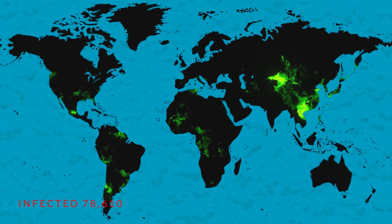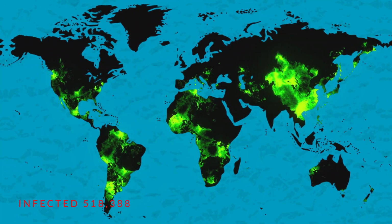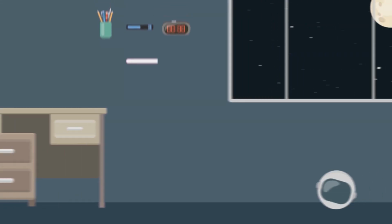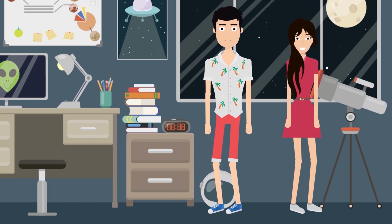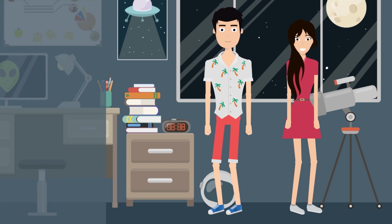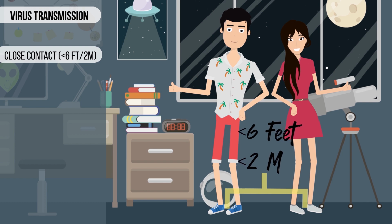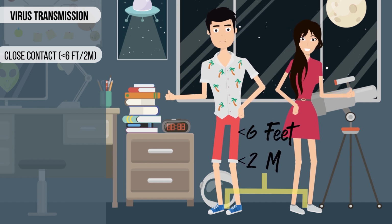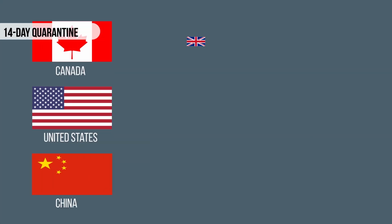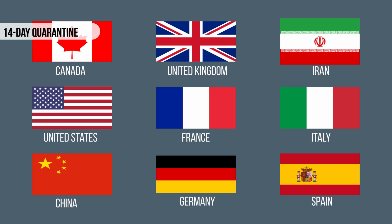A month and a half later, on March 11, 2020, COVID-19 was upgraded to a global pandemic by the World Health Organization. This virus is especially concerning because of its potent ability to infect human hosts through human-to-human transmission. The virus is thought to transmit via close contact, such as being less than 6 feet or 2 meters apart from others, as well as respiratory droplets. Some experts also believe that transmission can occur from patients who do not have symptoms. As a result, many countries have enacted a mandatory 14-day quarantine or self-isolation policy for individuals who have traveled abroad in order to manage and control the spread of this virus.